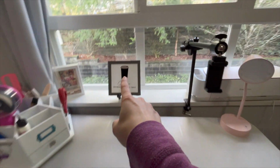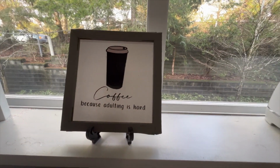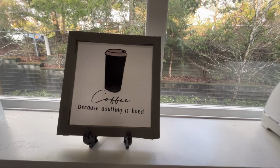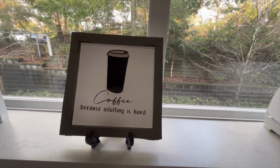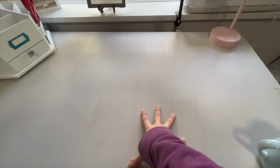And then this is one of the first Cricut projects that I made. Coffee because adulting is hard. I just couldn't bring myself to get rid of this. It's just one of the first things that I made using my Cricut. Beside that, this is where I film everything. This is where I craft, this is where I film.